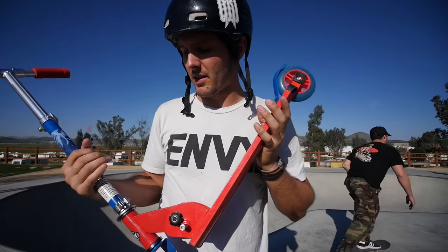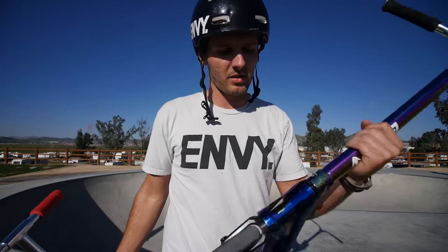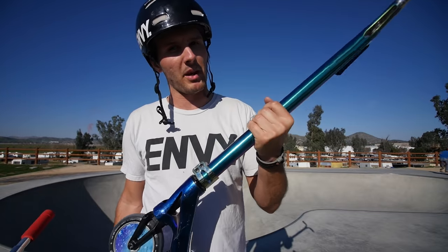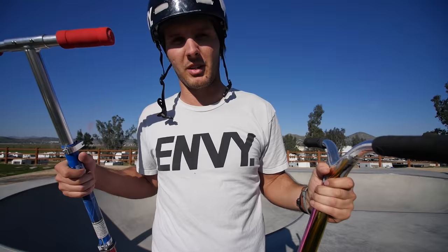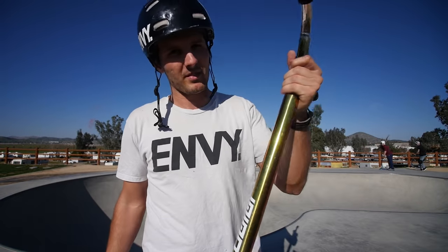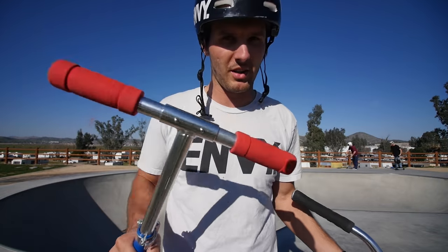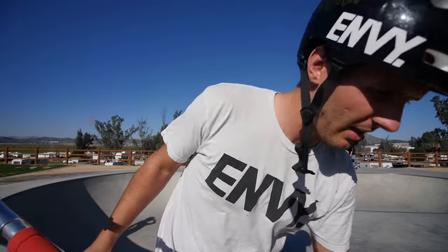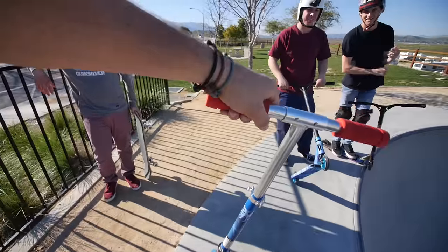We're gonna compare this $20 scooter to my scooter, which is probably right around 700 bucks. Obviously it has Galaxy wheels and all that stuff, so this is a much higher quality. We're going to show you guys why scooters are so expensive. Because if you buy stuff like this, you're going to get $20 worth of scooter. So let's compare them and ride them and see how quickly this thing gets destroyed.